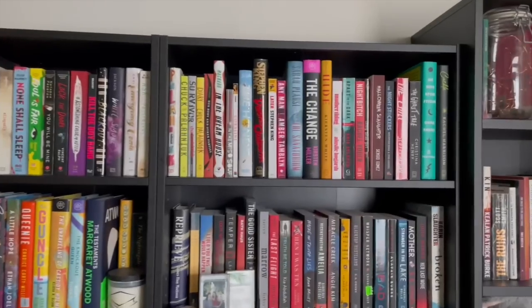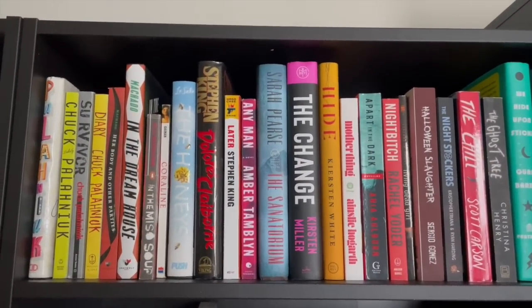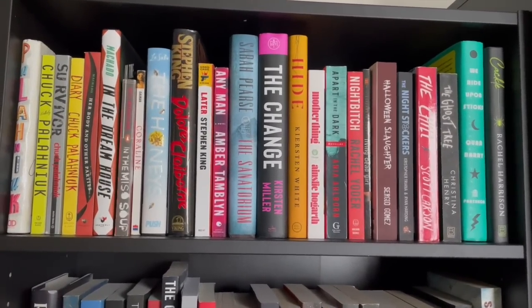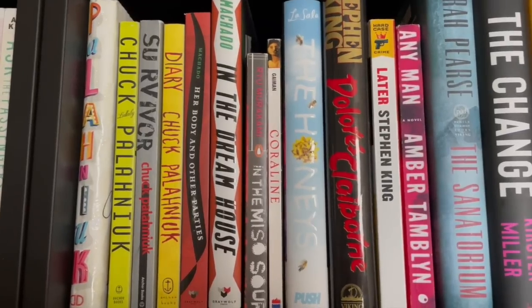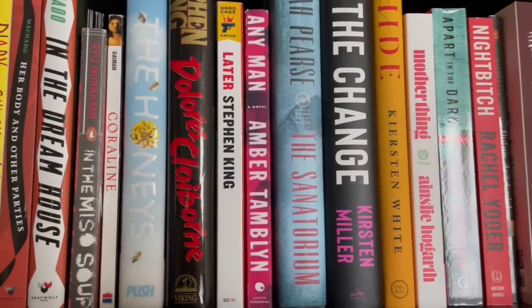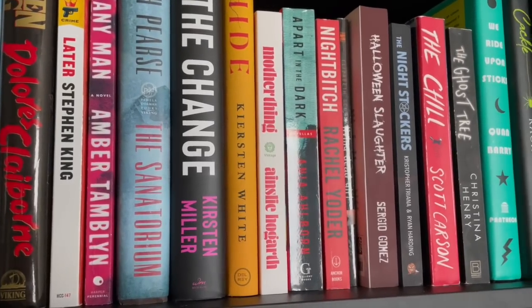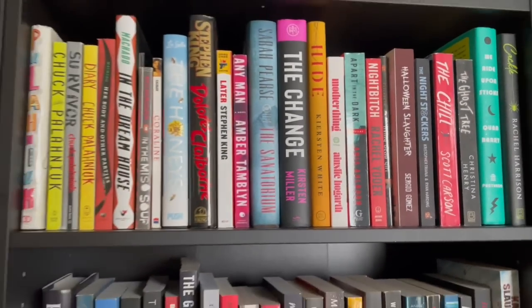Hook 'em. The second shelf right here is also full of unread books. So this top level is all unread horror books, starting with Chuck Palahniuk. I also tried to put similar authors together. We have a couple Stephen King. But yeah, these are my unread horror.